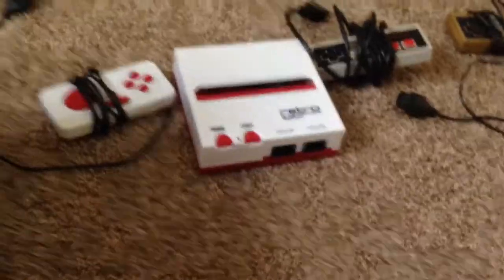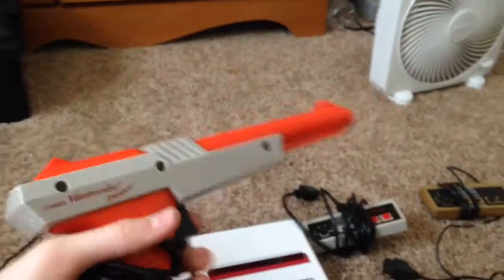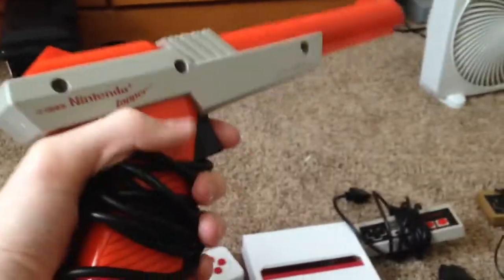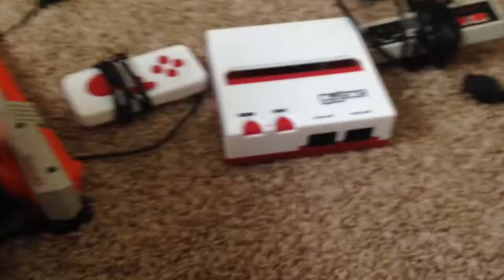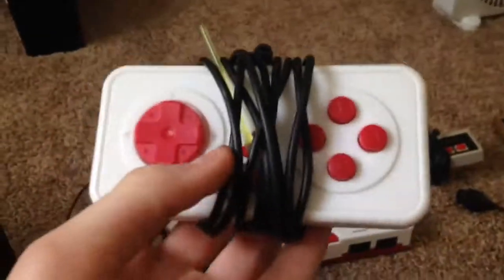here we have the NES Zapper. Still works. I really love the Zapper. Back then, they had a gray version and an orange version. So, those are really cool. It only works with CRT televisions. But yeah, really good.